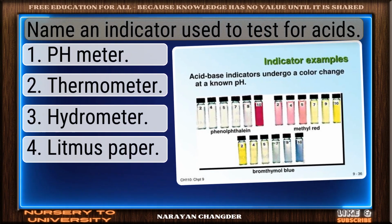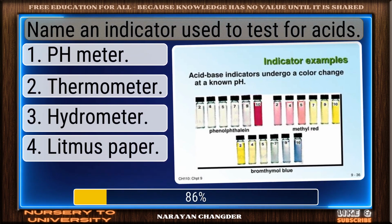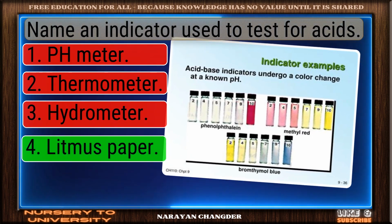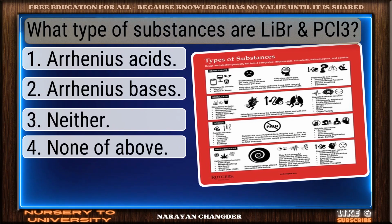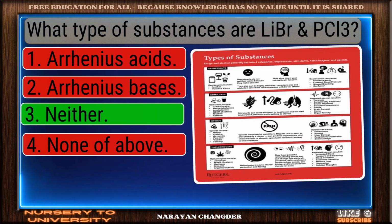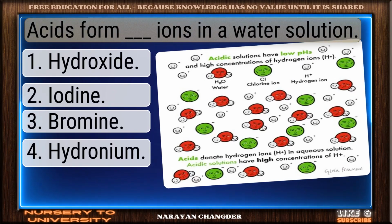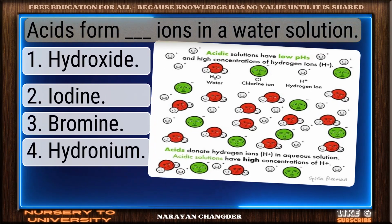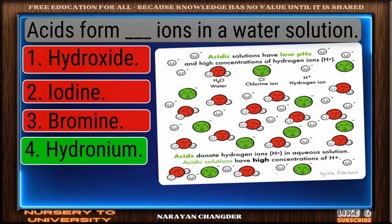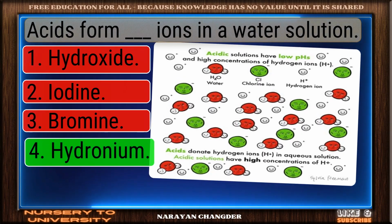Name an indicator used to test for acids. You're right. Litmus paper is the correct answer. What type of substances are LiBr and PbCl2? Strong choice. Neither is the right answer. Acids form dash ions in a water solution. Right choice. Hydronium is the best answer.